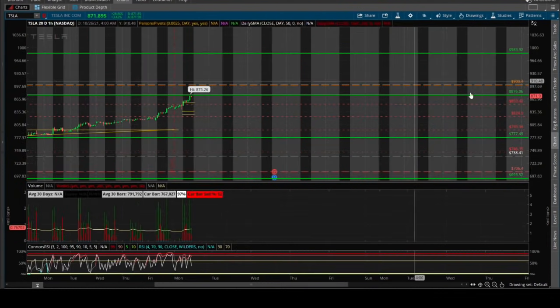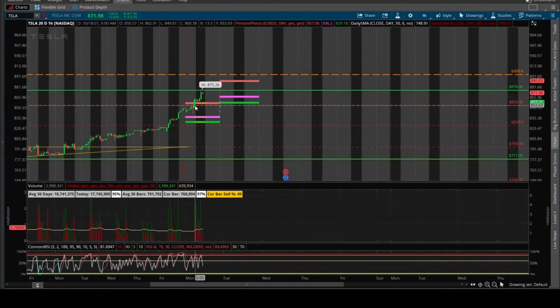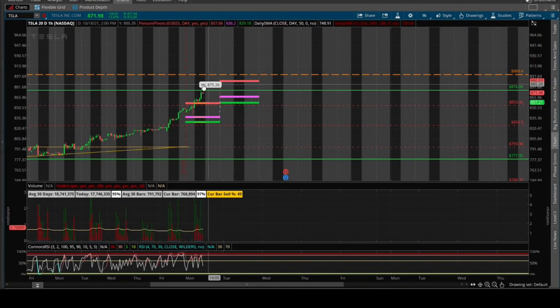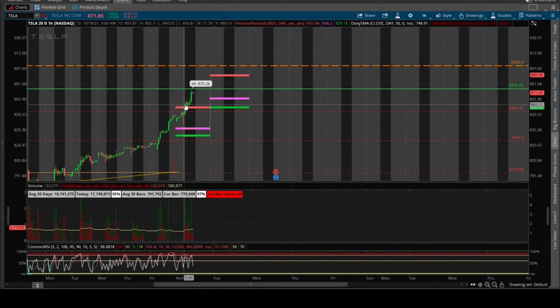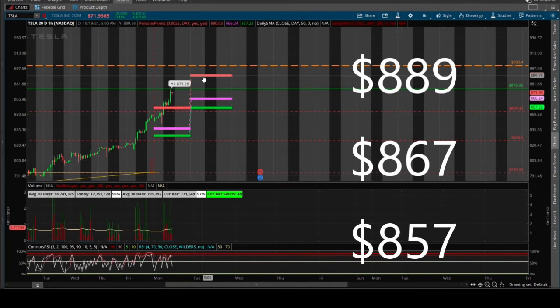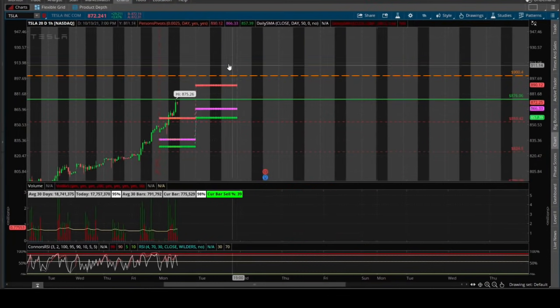Let's take a look at the hourly chart. So the hourly chart here shows that Tesla started out, bypassed the highest pivot point, which was at 856, and went all the way, touching 875 for the day, and is currently consolidating up there. So it is fantastic, at least from the hourly chart standpoint. Tesla keeps breaking out day after day. The price range for tomorrow's trading is, on the upper end, 889. The middle pivot point is 867, and the bottom pivot point would be 857. So it seems like the lowest pivot point for tomorrow coincides with the highest pivot point for today, which means that Tesla has even more potential to run up.